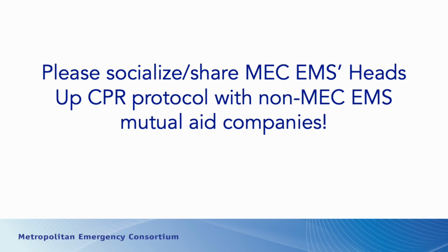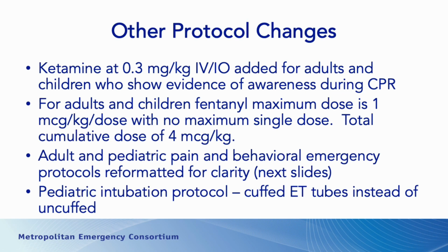So these are details that need to be worked out as part of our process. If we have non-MEC engine companies that want to assist with placing the wedge, they should have some idea how to do it, and we should have practiced this with them beforehand. I want to go through a couple other protocol changes that are being made as part of the rollout.